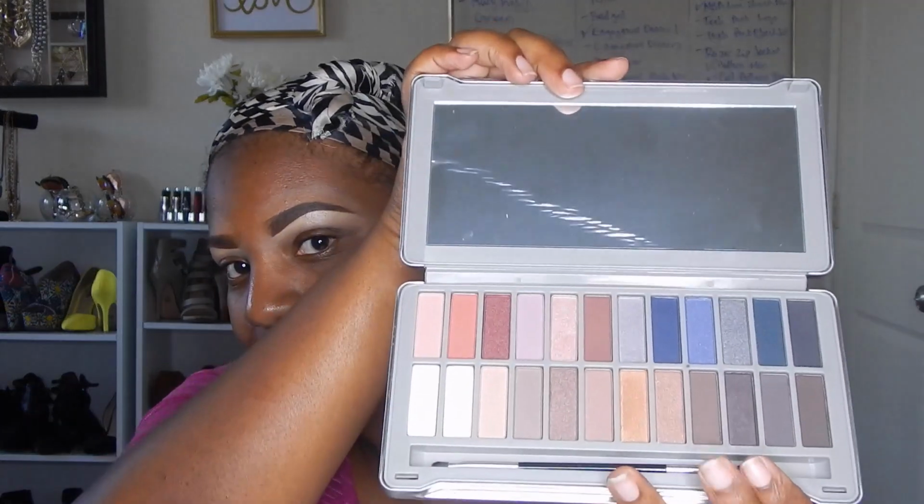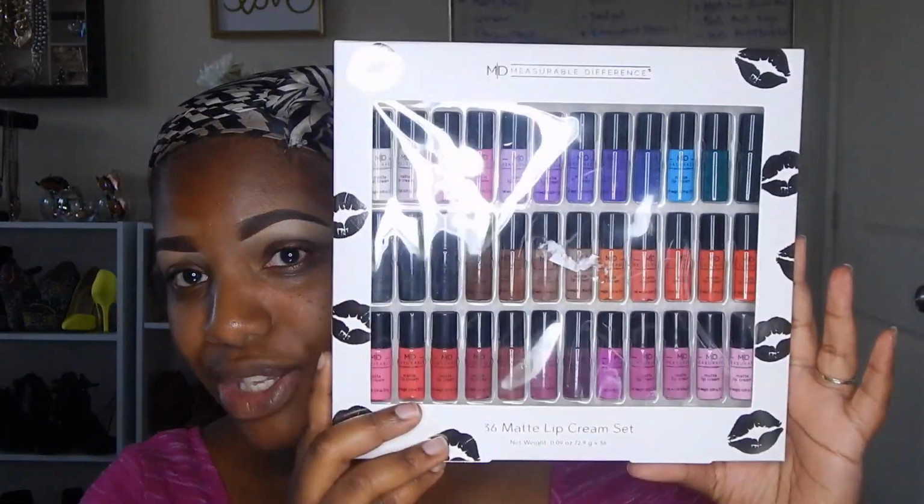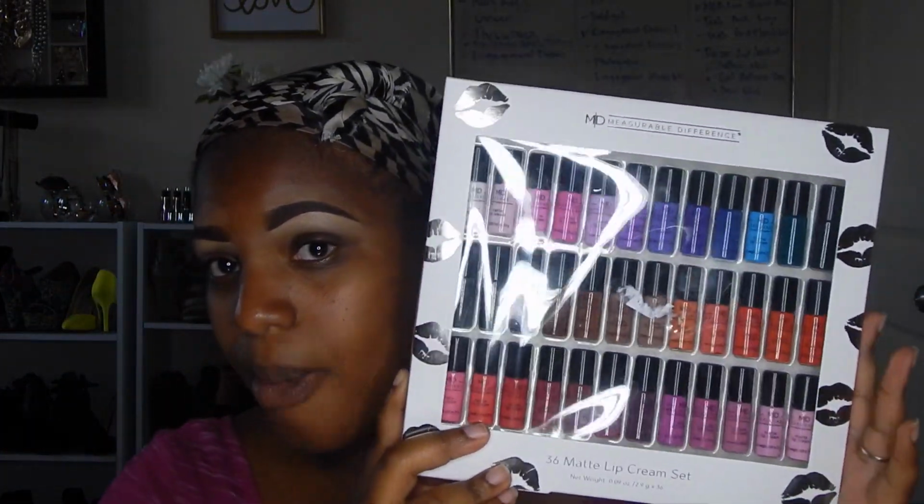The next product is the Enticed Eyeshadow Palette. So this is one of their new palettes that they just launched. So I'm going to give you guys my feedback on that. And the last thing is their Measurable Difference 36 Matte Lip Cream Set. Yes, 36 lipsticks. Oh my gosh.